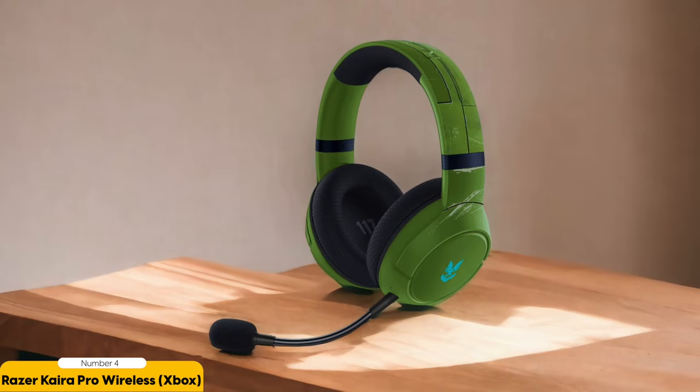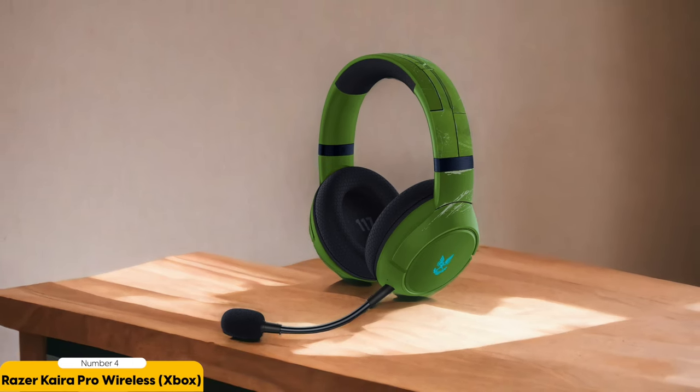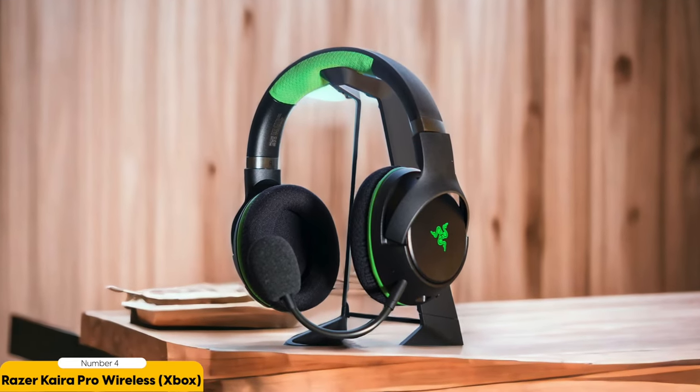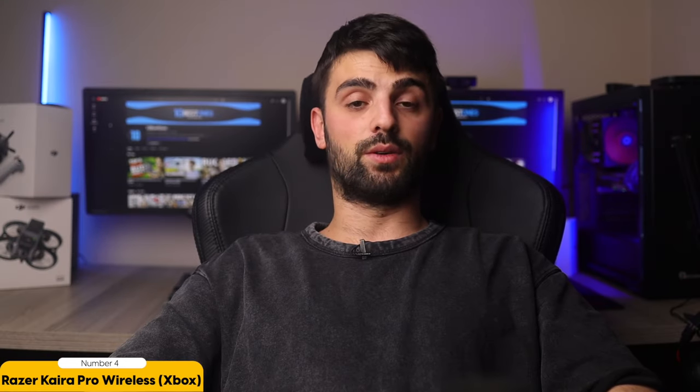The Kaira Pro Wireless is armed with Razer's TriForce Titanium 50mm drivers, which are like tiny audio warriors ready to conquer your eardrums. They produce rich, immersive sound that truly brings games to life. Whether you're playing a first-person shooter or embarking on a fantastical quest, the audio clarity and depth are so mind-blowing, you might forget that you're not actually in the game. Just remember to come up for air every now and then.